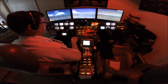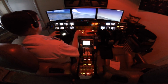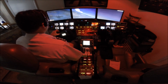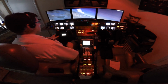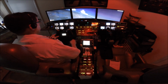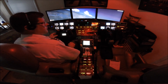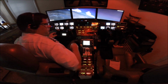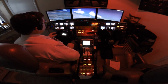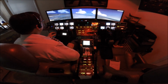Gulfstream 4800, come up heading 210, intercept the runway 18 left localizer, report the field in sight. 210 to intercept the localizer, will report in sight, 4800. FedEx 110, do you have the field in sight? Yes, you have the field in sight, FedEx 110. FedEx 110, cleared visual approach runway 18 left, maintain 180 knots plus 5 miles per hour. Cleared visual approach, runway 18 left, FedEx 110, maintain 180.